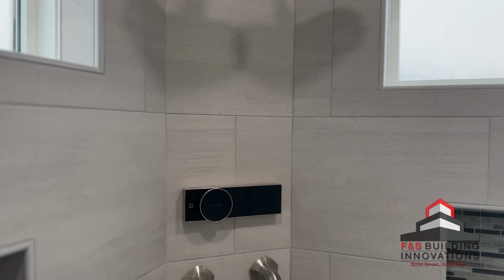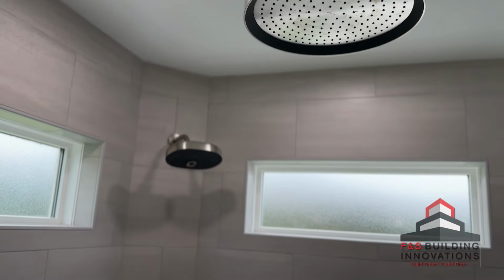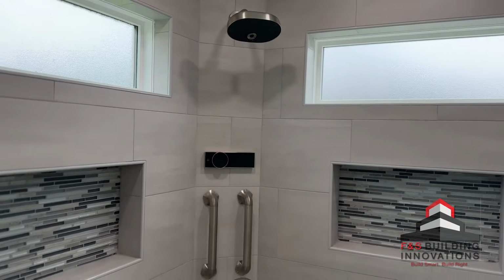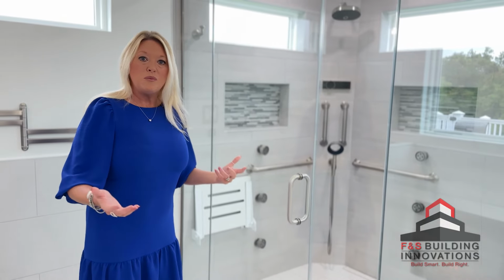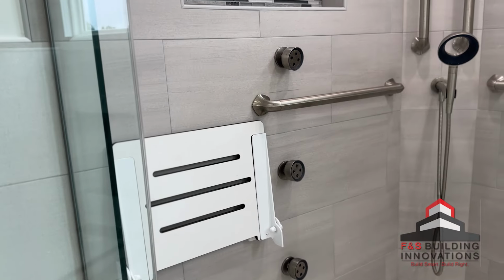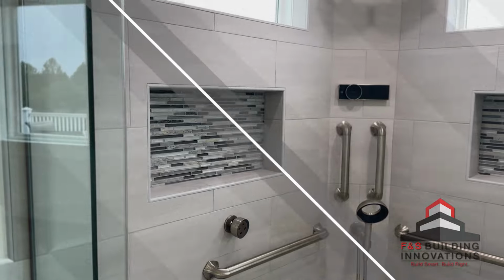In this walk-in shower, we thought of everything. They've got a thermostatic control panel, which allows them to control the body sprayers, the hand shower. You've got the rain head, the regular shower fixture. We went ahead and put in grab bars because when you're thinking about aging in place and the longer you go, you might have a need for that for ADA and for safety. We've got grab bars, we've got the fold down bench if that's needed in the future, and it's gorgeous.